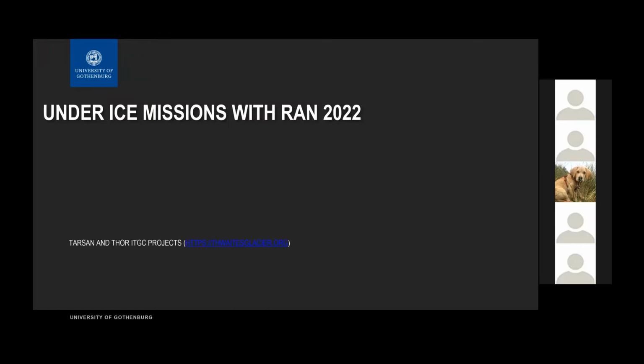And as Karen mentioned, there is also another ITGC project, TOR. They are geologists and they will do some drilling, and they are also very interested in the multi-beam data that we get from the Hugin AUV.